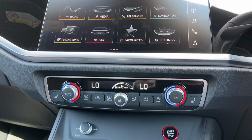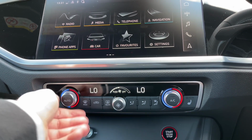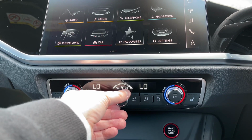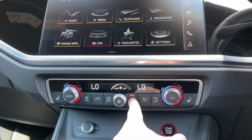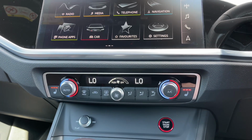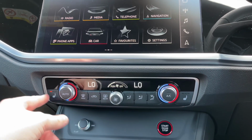Down below, we do have the control center for the car's dual zone climate control system, with the dials to either side to change the in-car temperature for both driver and front passenger, and the dial to the center for changing the fan intensity. We also have the buttons to control the fan's direction. And to either side, we have the button controls for the two front heated seats, which do come with three different heat intensity levels and do a great job of keeping you nice and warm during the colder winter months.